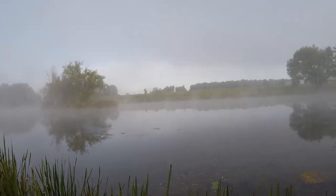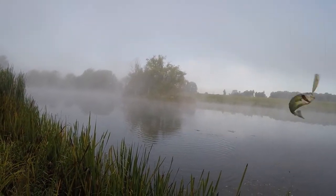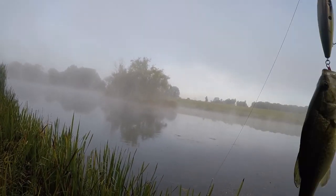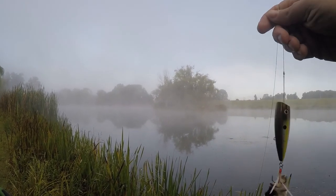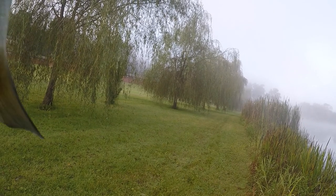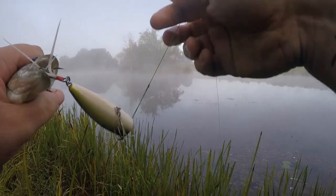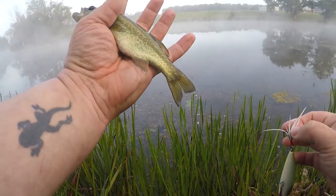I don't know what that is, but it is tiny. Oh my god. My boy. Come here. No, that's funny. That needs to be a photo. Mouthful of treble hooks too. It'd be a good specimen for my fish tank that I want to build. Alright, yeah. Nice little one.